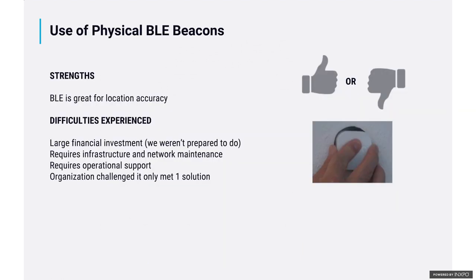Absolutely. So we were really excited about our success with the proof of concept, and we took results back to the leadership saying, hey, we found this thing that's really accurate, and it met all of our use cases. And leadership said, great, but we can't make this investment for just one problem that needs to be solved. So that's where we initiated another proof of concept, which maybe we'll come back and talk about at some point, is how can we leverage, that's where enter Cisco Mist. So Houston Methodist has been a Cisco partner for a long time.